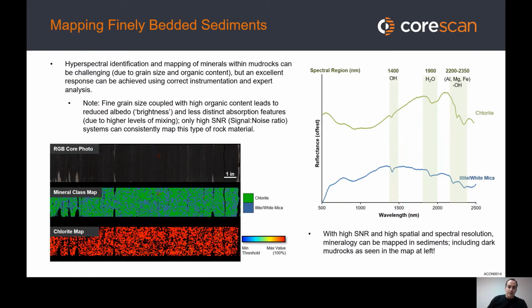The identification and mapping of minerals within mud rocks using hyperspectral technologies can be quite challenging, but can be overcome using high signal-to-noise instrumentation coupled with high spatial and spectral resolution. Here's an example of chlorite and white mica being identified in a dark mud rock sequence.